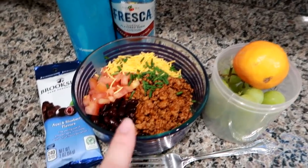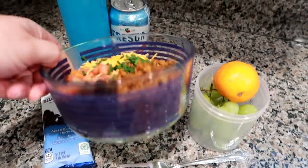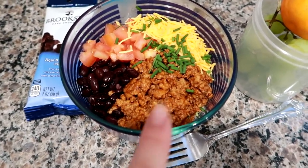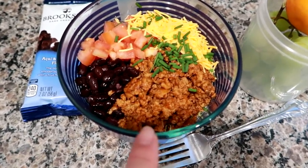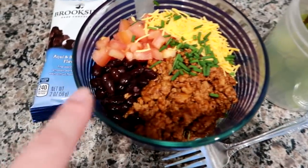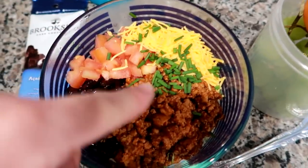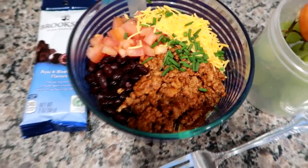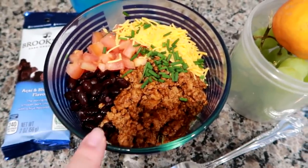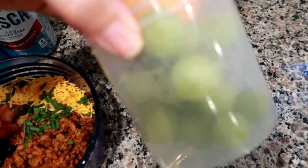I've got this bowl here, and on the bottom is some crisp iceberg lettuce. I've got some ground, or it's taco meat, but it's turkey. So we did turkey tacos last night, so I've got ground turkey taco meat. I've got black beans, some diced tomatoes, a little shredded cheese, some chive, and then I'm also going to pack some taco sauce to use as a dressing, and I'll just have this for lunch. This is a pretty large container.